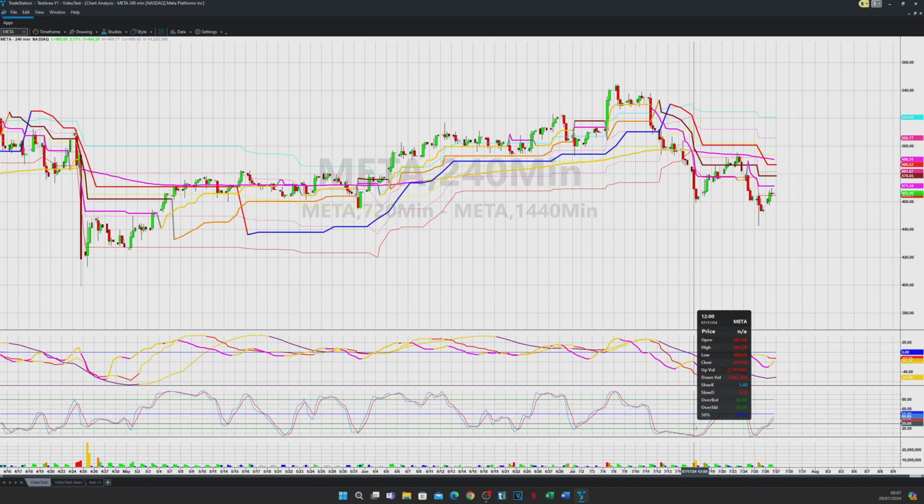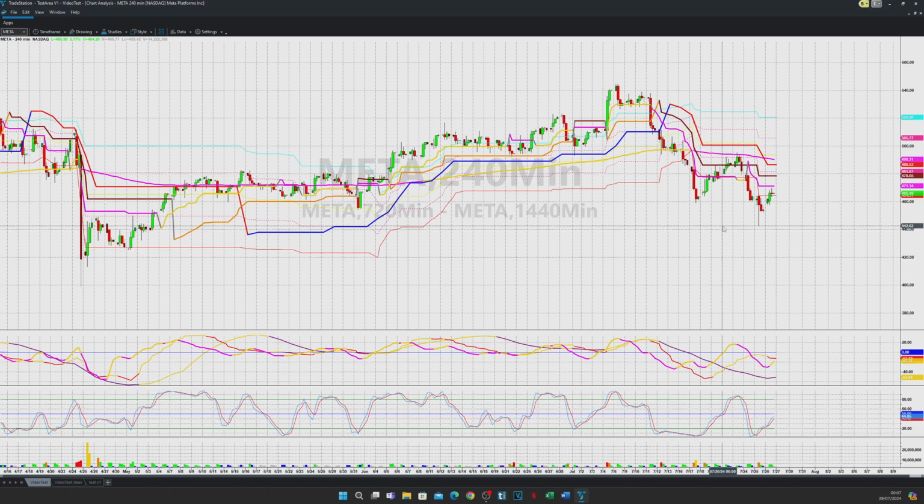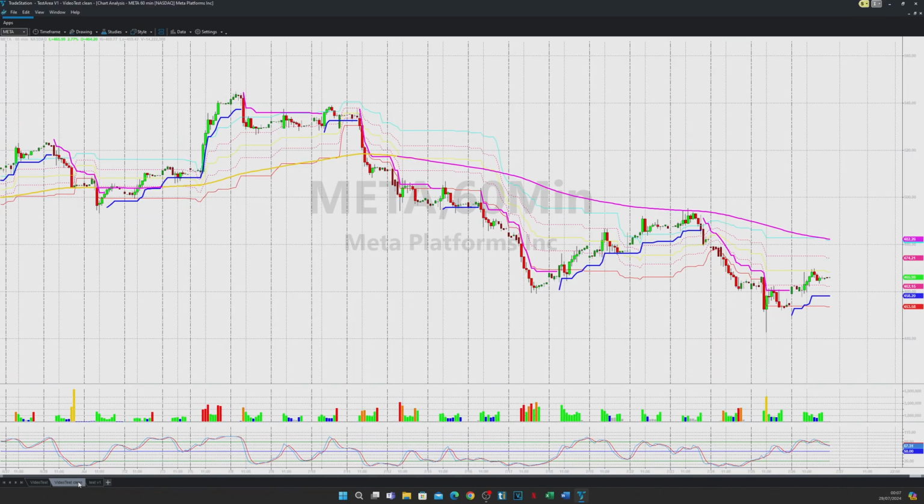Check it up here, 443, 440, and this one 44. So there is divergence for moving for the pullback. Yes, and there is a good sign. You see momentum here much stronger than this momentum. So it tried to push for the upside. Let's check it on the 1-hour chart to see how it looks.